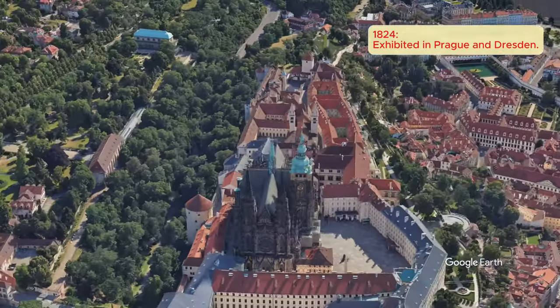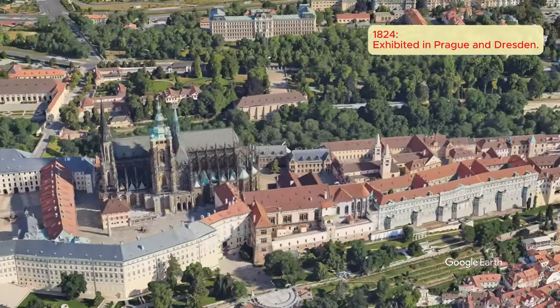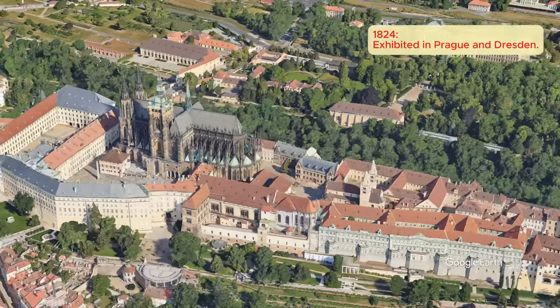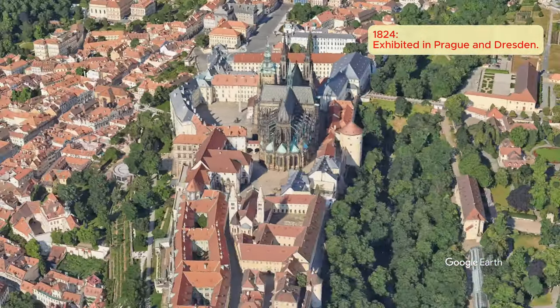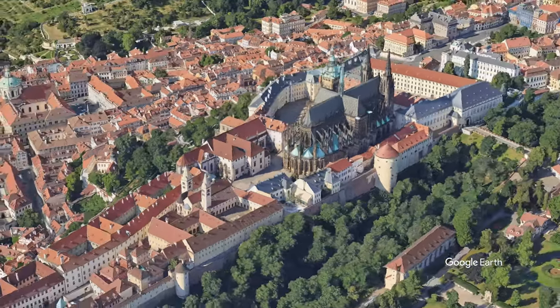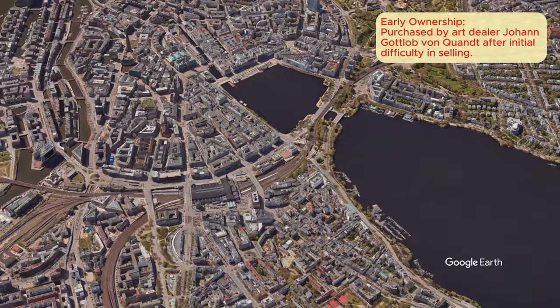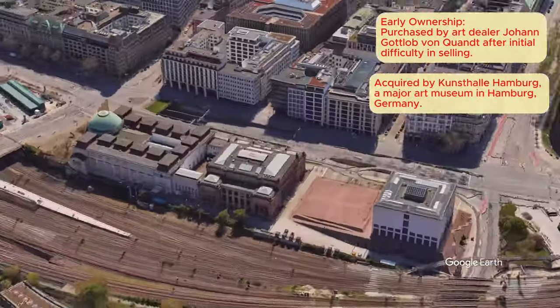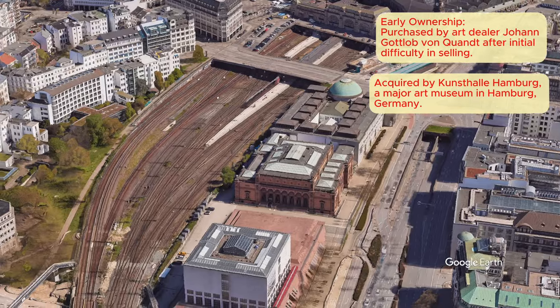Initially exhibited in Prague and Dresden, the painting struggled to find a buyer. However, it eventually caught the eye of art dealer Johann Gottlob von Quandt, who added it to his private collection. In the early 20th century, the Polar Sea found a new home at the Kunsthalle Hamburg, one of Germany's premier art museums. Since then, it has been a centerpiece of their collection, admired by countless visitors.